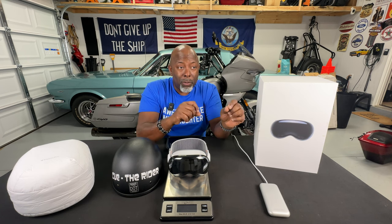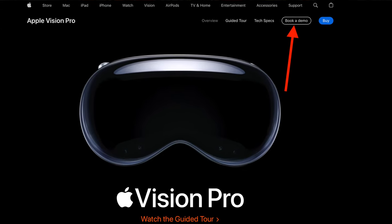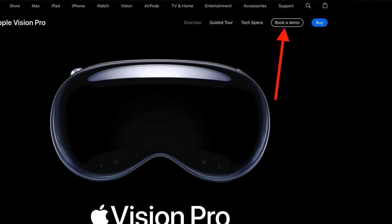and you will be too if you take the time to do that demo. So I don't care if you don't like Apple, maybe you're an Android person, or whatever. Go to apple.com and register for one of these demos, and you'll better understand what I'm talking about.